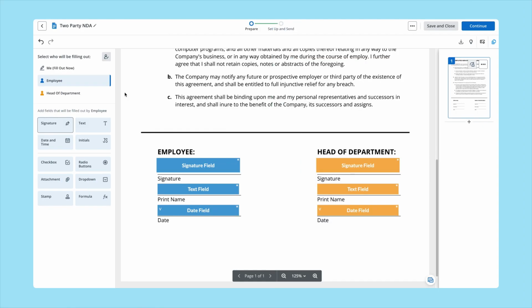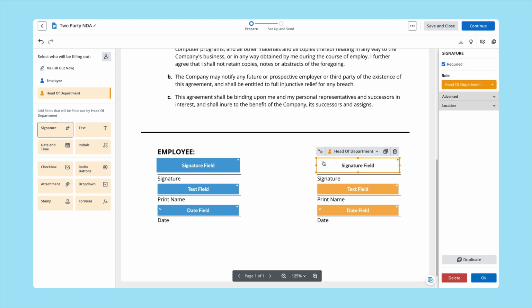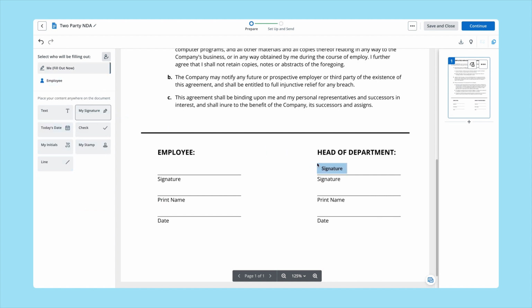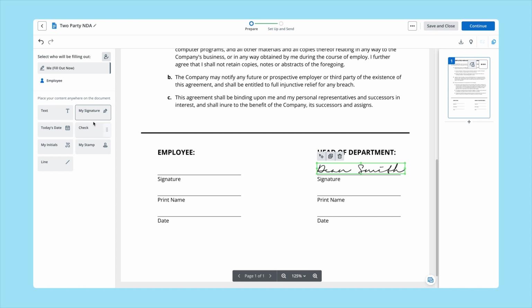There are two types of fields in creating a document in signNow: editable for document senders and fillable for document signers. Each field is assigned to a specific role. You can set each field as required or optional and specify which data types are valid for that field. If you need to sign a document before sending it, add your signature any way you like. Type your full name, draw your signature using a mouse, or upload an image of your handwritten signature.